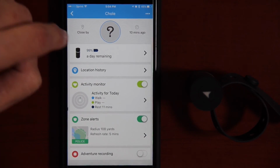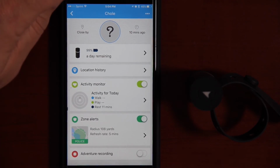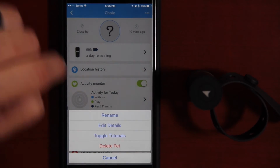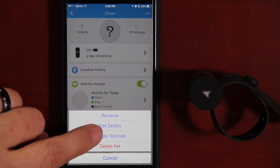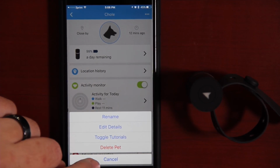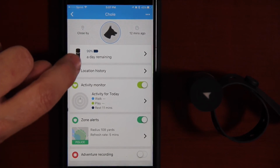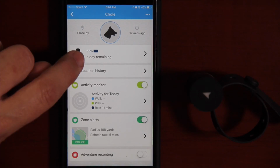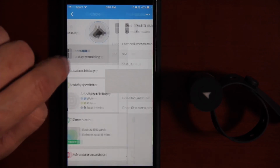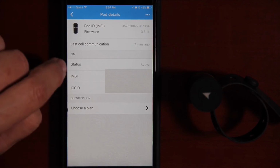Alright, back to the main page. You can see the device is close by and it refreshed about 10 minutes ago. If you press these 3 little dots, you can rename the device, you can edit the details about your pet, toggle tutorials, you can delete the pet. And then it gives you a nice little rundown of your device. It shows you the battery life, it's at 99%. If you go into it, you can see some more details about the SIM card and that type of stuff.